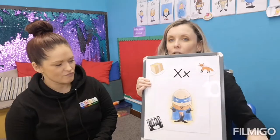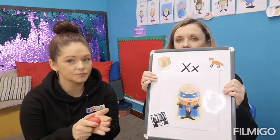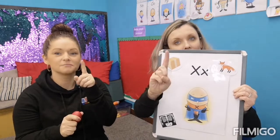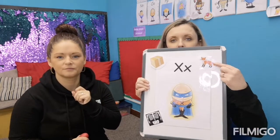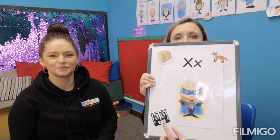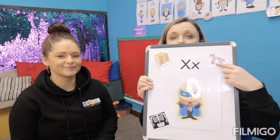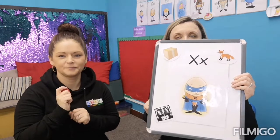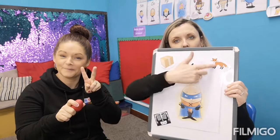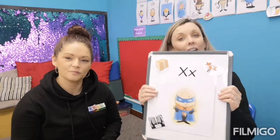X-ray. Okay, so now we're going to do our syllables. Are you ready? We're going to tap it out. Fox! Let's tap it again. Fox! One. And the last one. Ready? X-ray. We have two. So one, two. Short words, and a wee tiny bit longer. Okay. Thank you very much.